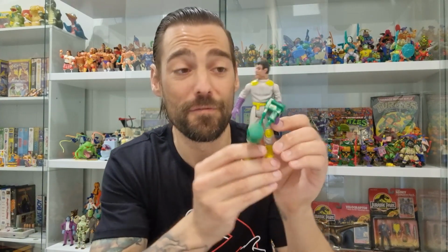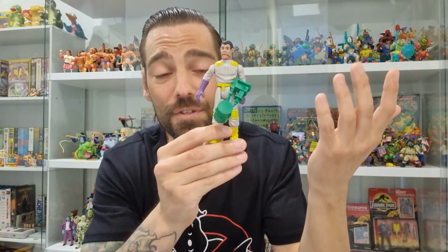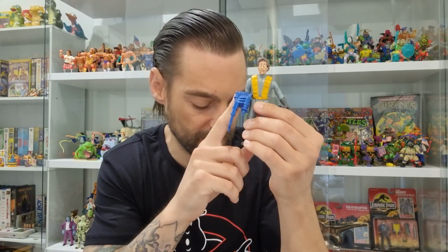Yet another Fright Features Winston Zedmore. I've probably got about half a dozen of these guys now, but again, he was just in the lot, so I picked him up. I've already got the accessory, I've already got the figure, but that's okay. We've got a Fright Features Peter here that, again, I needed that accessory, so now I've got that accessory in my collection. Alrighty, and then just a couple of loose accessories that came with that lot.